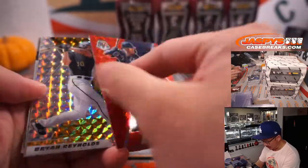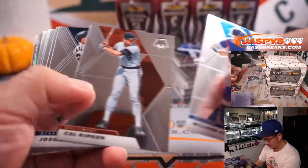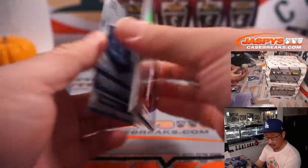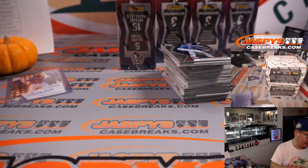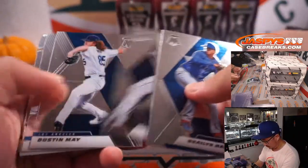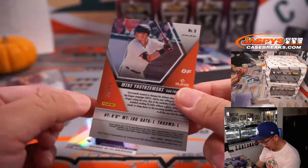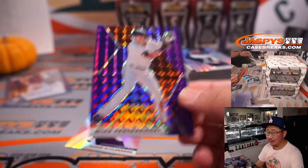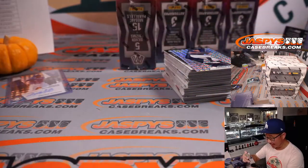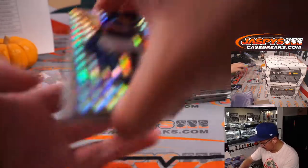Isaac Paredes, one of the Tigers' top prospects, red parallel. All right, quick out, I'll take it. Here's some more purple, Mike Yastrzemski, 38 out of 49. Purple parallel for the Giants, Sean Maddock. And we got a silver, Shane McClanahan for the Rays, Brian Croft. He's a pretty solid pitcher as well.